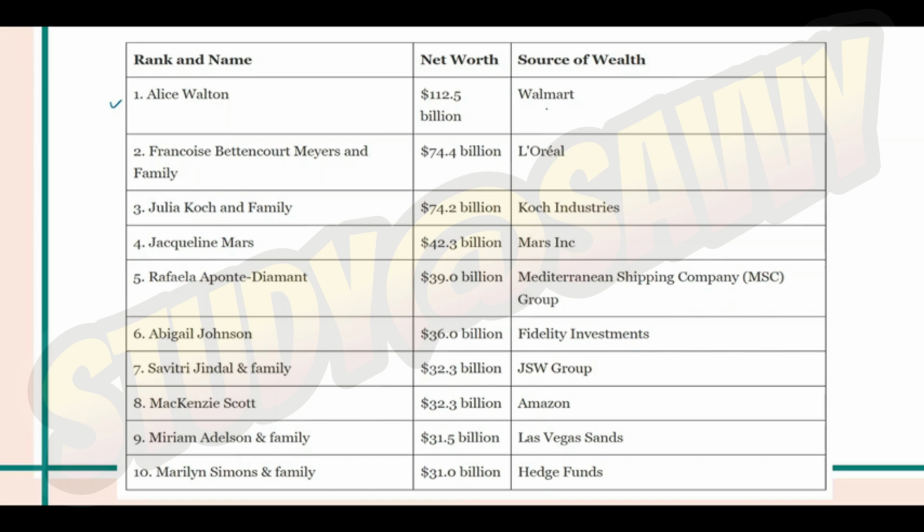Alice Walton has topped this list, followed by Francoise Bettencourt, who is associated with the company L'Oreal. And on third, it is Julia Koch and family. She's associated with Koch Industries. On this list, on the seventh is Indian Savitri Jindal and family. She is associated with JSW Group. Okay. Now, as per this list, women now account for 13.3% of the global billionaire population in 2024.